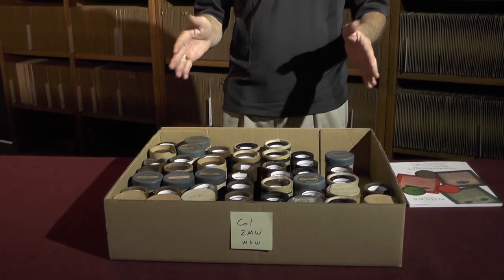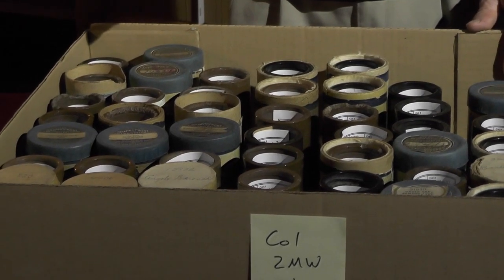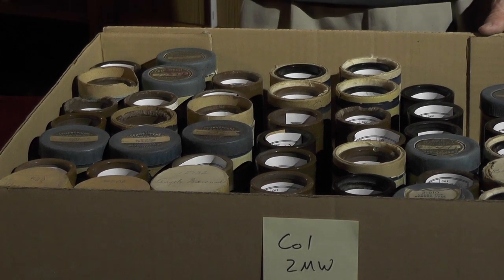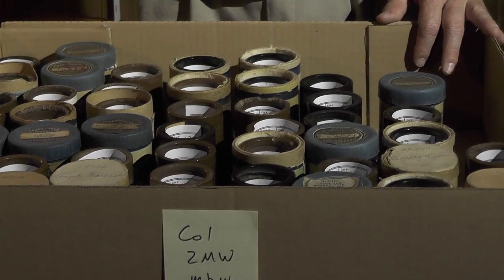All right, so anyway, this whole tray is 2-minute Columbia molded cylinders. These sound very good, and I will say this. On these cylinders, when you find these, even in moldy condition, you might be inclined to just toss them in the garbage because they look really bad. Sometimes that mold is not really affecting the sound quality as you expected it might. You can put that on and you can say, wow, that's amazing. I can totally understand this cylinder. I can enjoy this cylinder.